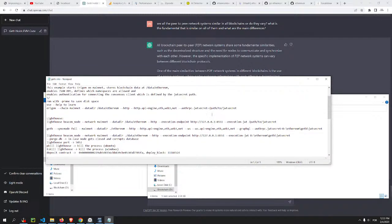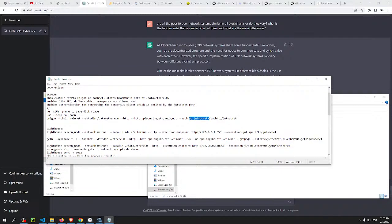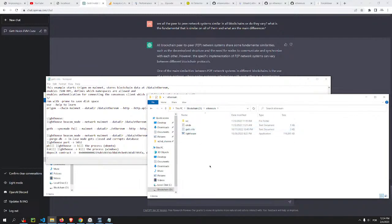And the whole thing is that I don't remember about this secret here, JWT. And I think I'm not going to study MEV boost now, or any particular thing about the Ethereum blockchain. I want to stay more focused on the fundamentals. Yeah, run this first. I'll probably run it from inside of this thing here.